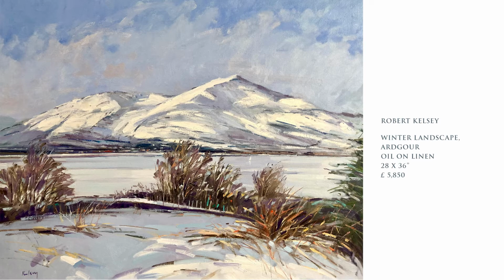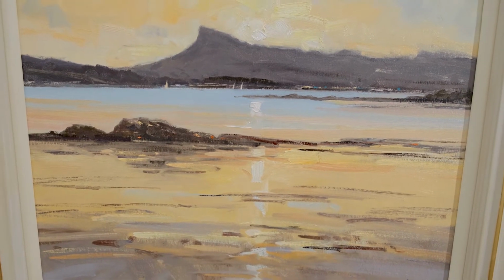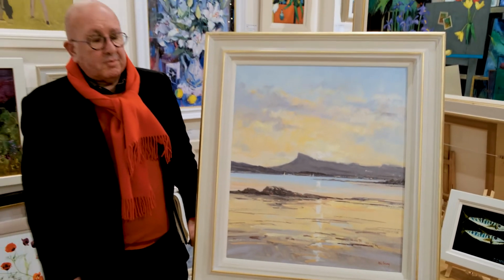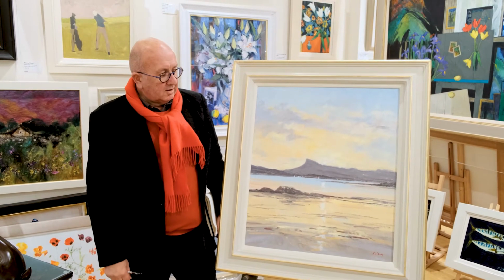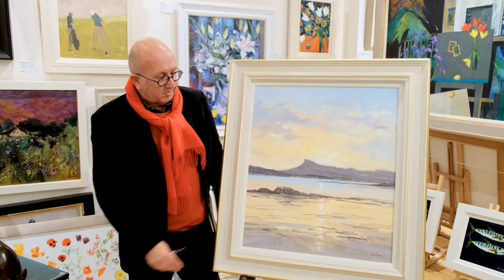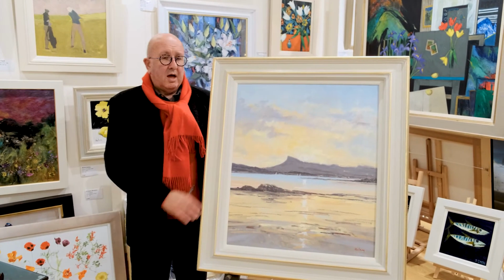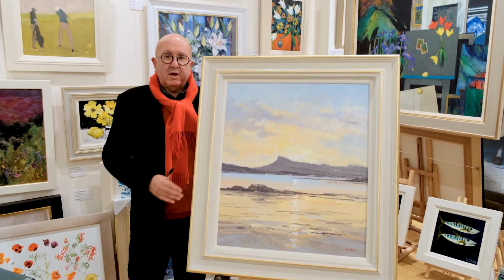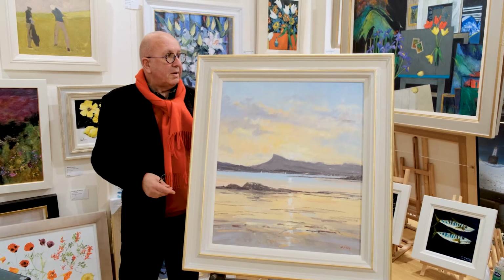But Araseek Sunset here is gorgeous. It's about 3 feet and it's £4,500. I know Araseek quite well from my previous life, and I think the way he's captured it is just quite amazing. The yachts in the background and the colours and the beautiful frame. It's a painting that could live with you forever, going to different houses. It's a nice size. It's an above the mantelpiece size of a painting.